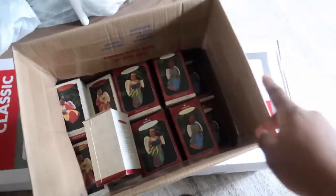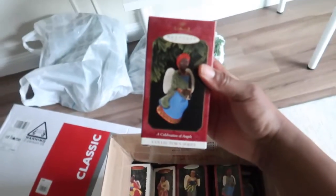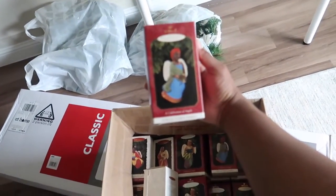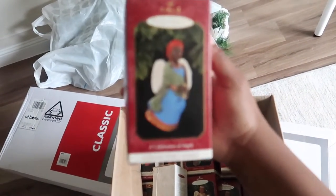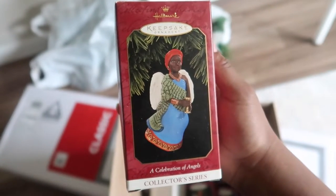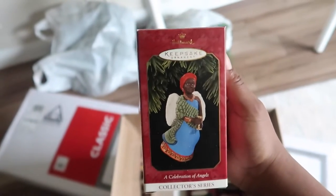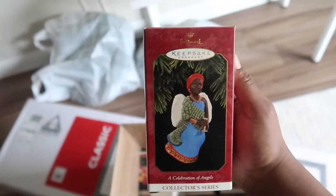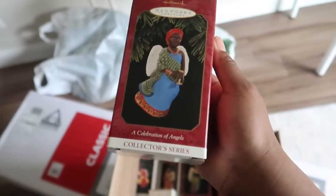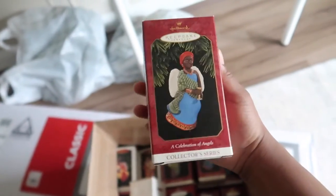I've got some more decor here. And then I have my favorite decor here. These were gifted to me. They're like black angels. They remind me of my childhood because I had a neighbor who had black figurines. She was my Mimi, and so these remind me of them. So I'm excited to put these on my tree too because I think these add character.